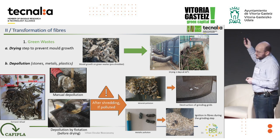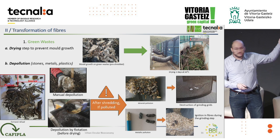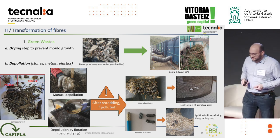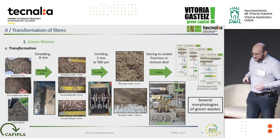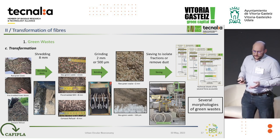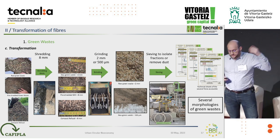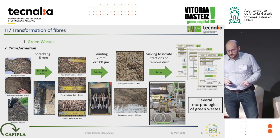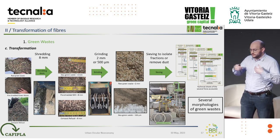Because if we don't, as you can see, you will destroy the devices or you will even start ignition of the fibers if you grind some metallic pollutants. So the depollution was a very crucial part. Where the fibers are clean enough, we quickly transform them, so the shredding part first, to obtain a more homogeneous material which can be ground.